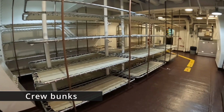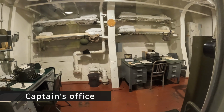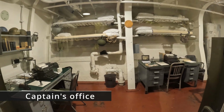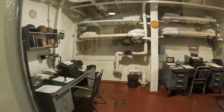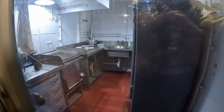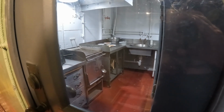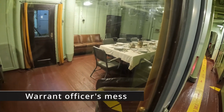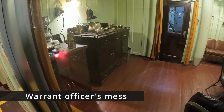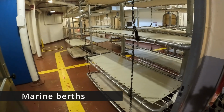Another bunk room. The captain's office. The bunks are for the guys that are reporting to him, helping out with administrative matters. He doesn't actually sleep here. This is the warrant officer's galley. Warrant officer's mess. Still part of the warrant officer's mess. This is marine berthing.